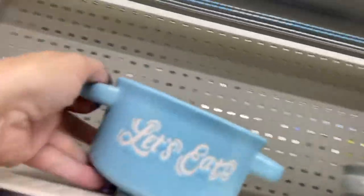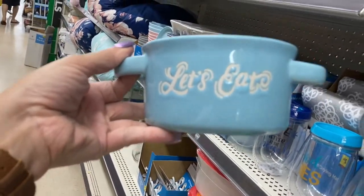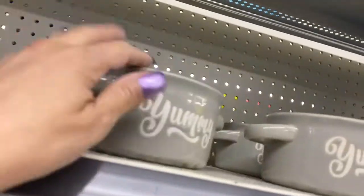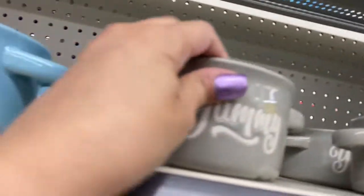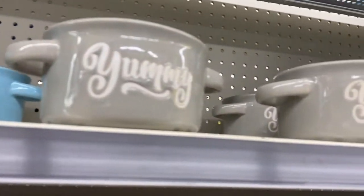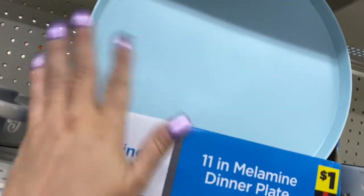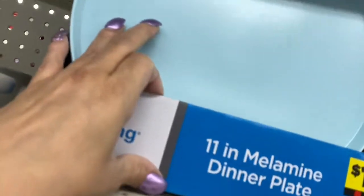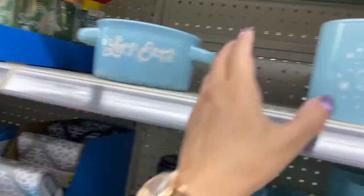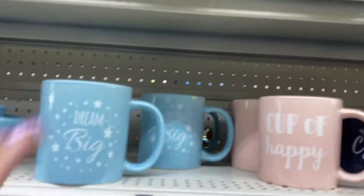Then here, let me see. These little casserole dishes, I don't know. This one says let's eat. Those are $3. Then they have it in the gray, which says yummy. Those are $3. Isn't that nice? So you have that one, and then you have that one. Very nice, guys. Then you have these plastic melamine dinner plates. They're pretty thin, but they're $1, and they're really nice. So here's another one of those, and then here are the mugs. So these guys are new. I haven't seen them all at this location.